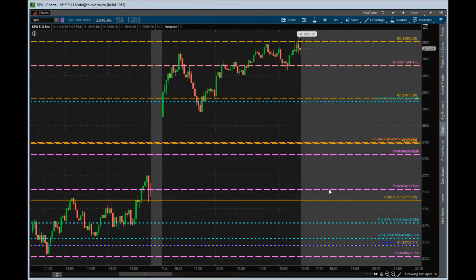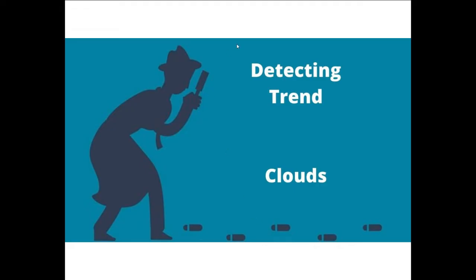So today we're going to be talking about detecting trend, right? And today we're going to be talking about clouds. So we've already talked about trend lines. We've talked about moving averages. So the clouds, the Ichimoku cloud, is a very, very interesting one, right? So what it does is it basically is a calculation based on moving averages, right? So it's pretty neat stuff.